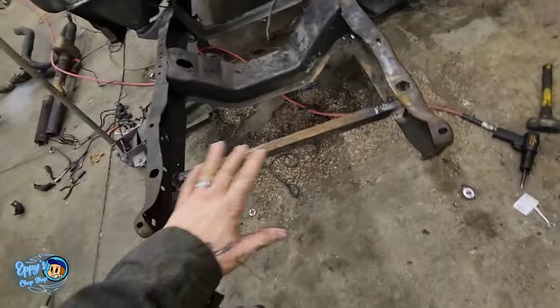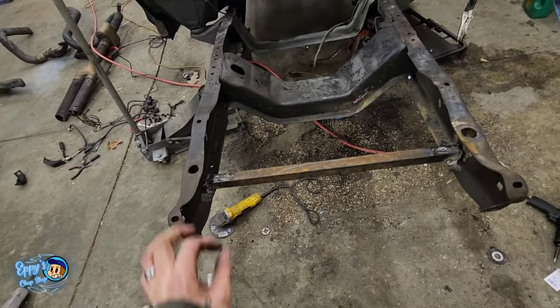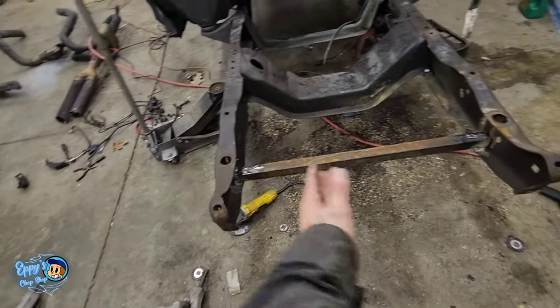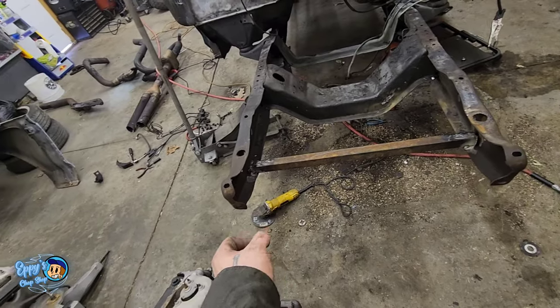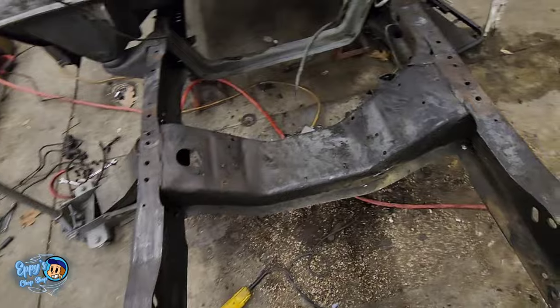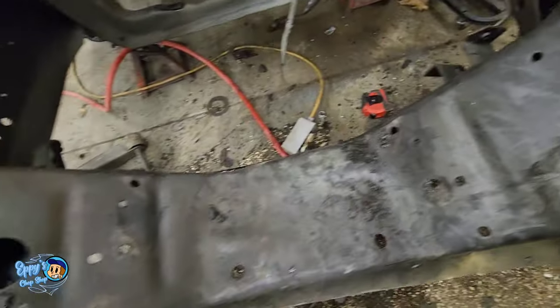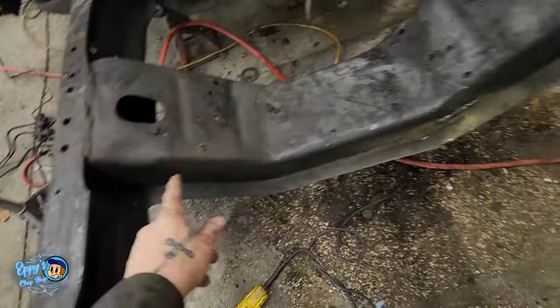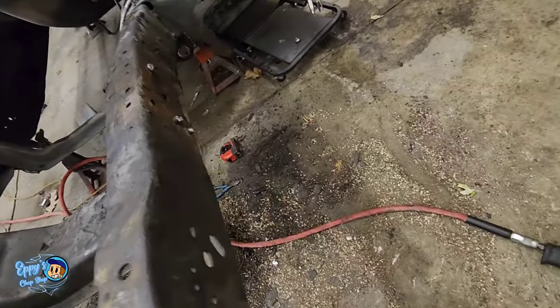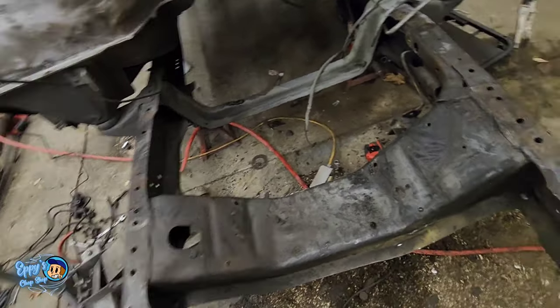Okay, so, mess is slowly growing as always. We're level. Level as we're gonna get. We're like a 16th off. Not enough that I'm going to stress about it. But at this point in time, got some welds to cut. Some rivets to knock the rest of the way out. But I do believe that's about it.